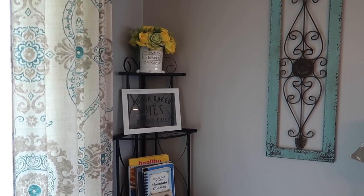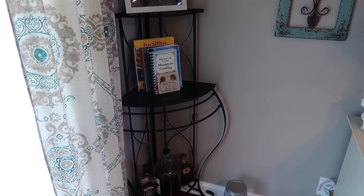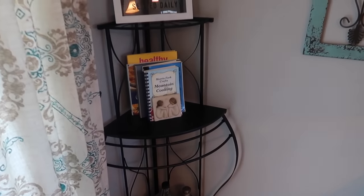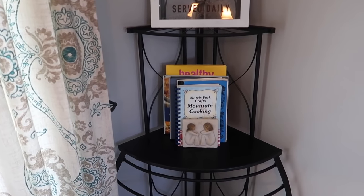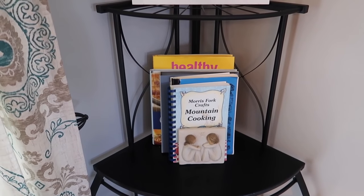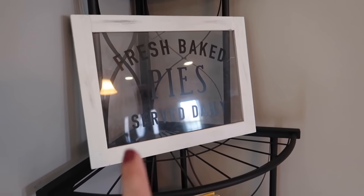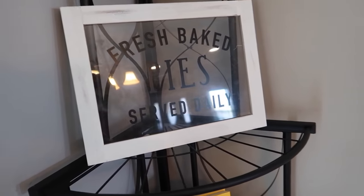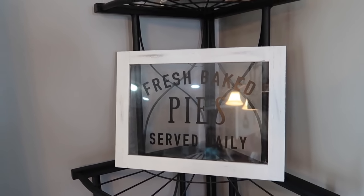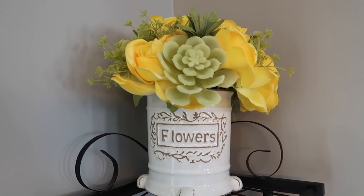So this little stand here in the corner is from Walmart, again a very long time ago, probably 10 years ago I got it. And then I just have some old cooking recipes and cookbooks. I can't talk. And then that was a gift from a friend. And this is from the Target Dollar Spot last year. You guys have probably seen these go around. They were really popular. And then this little flower arrangement is from Kirkland's.